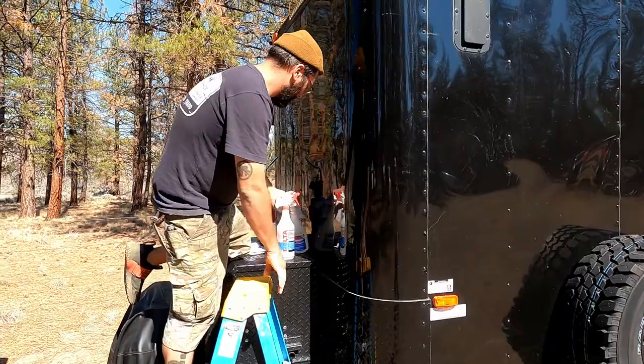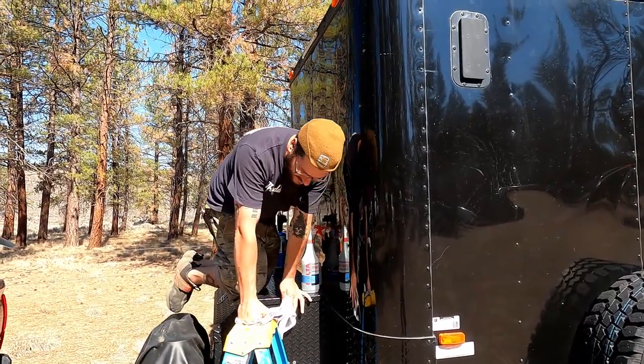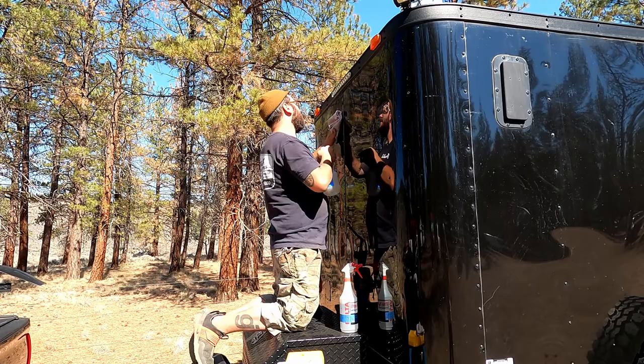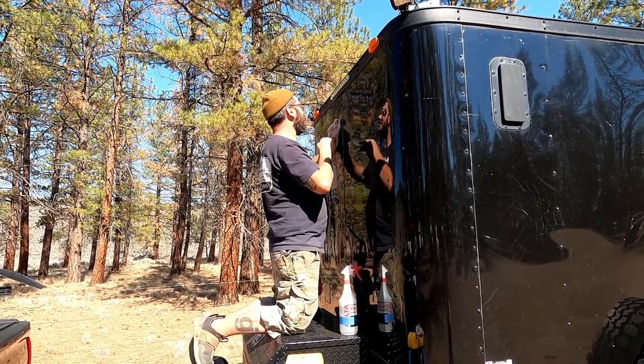Amazing. Thad, what are you up to today, man? We're cleaning the front of this trailer, getting all the bug guts off so we can put some badass logos on here. Right now we're debranding the trailer name and getting all the old adhesive off. Got it. And the bugs. Man, we collect a lot of bugs on the road.